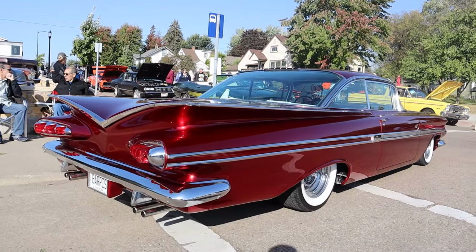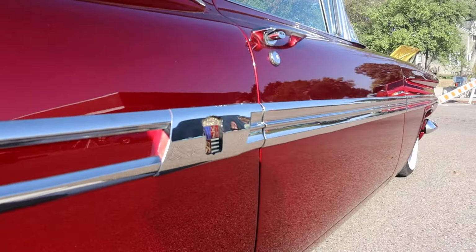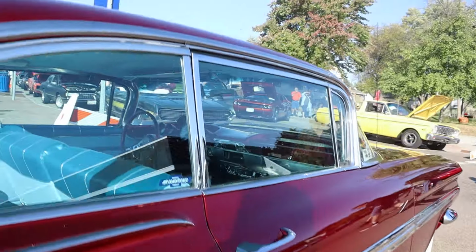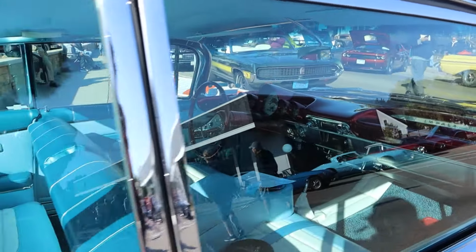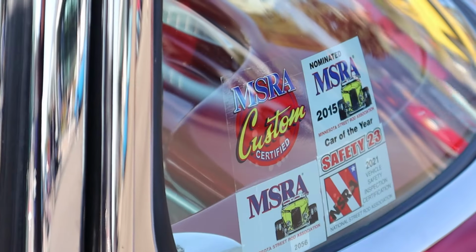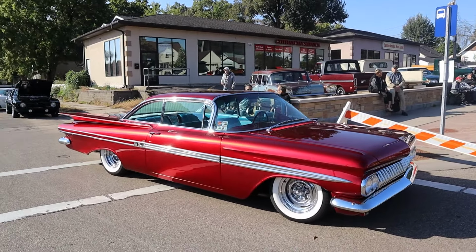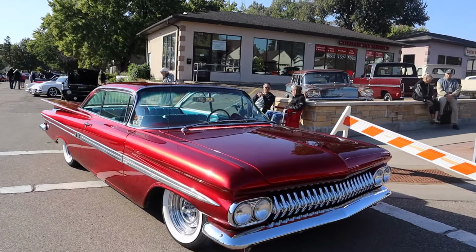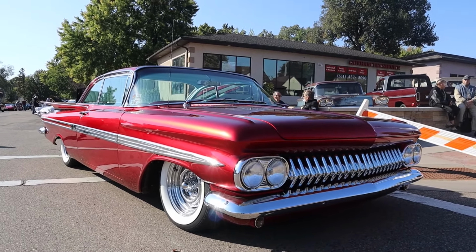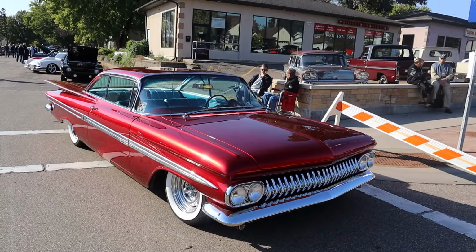This thing is pretty slick. Makes me wonder if George Barris ever worked on this thing. Look at that. This thing is really cool. I don't understand how people can just walk by this car and not stop and look at it. I mean, there are a lot of people stopping to look at it, but I don't know how anybody could walk past this thing without stopping.